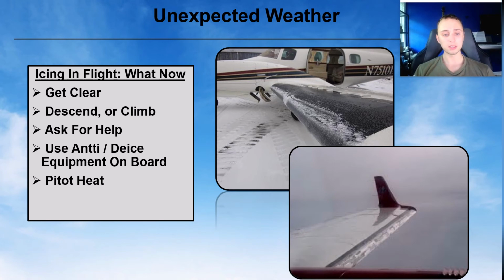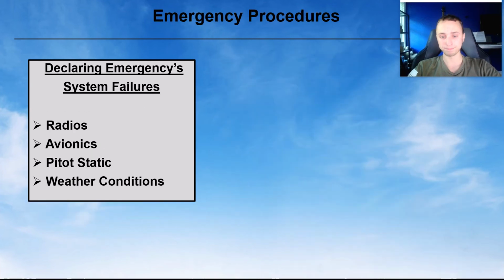And if we got some anti-ice, de-ice equipment on board, definitely be using that. In our case, we usually don't. In the 172, all we got is pitot heat. That is definitely something we want to make sure we have on and use around that 6 degrees Celsius area, or even flying in clouds. Definitely want to have that on. At least it is something available to us.